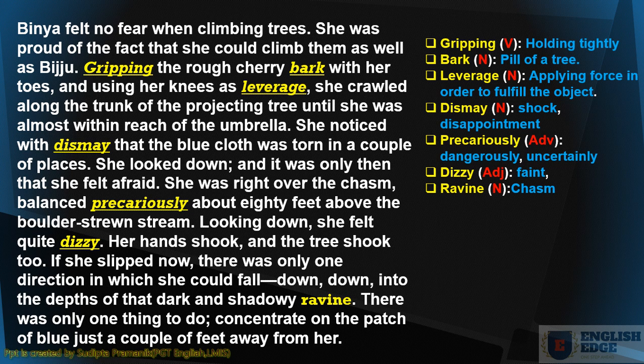Whenever she looked down, she just saw the rocks, and there was nothing between Binya and the rocks. And if she slipped now from that cherry tree, there was only one direction in which she could fall, that is down into the depth of the dark and shadowy ravine. R-A-V-I-N-E, ravine means chasm, means the cliff.